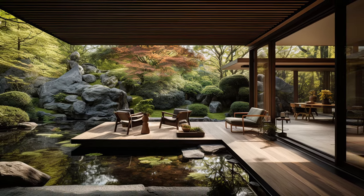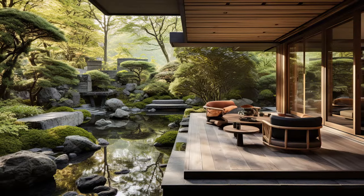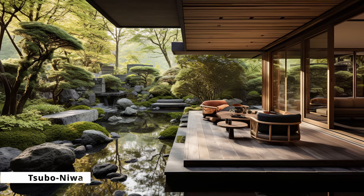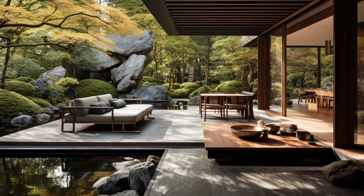Zen gardens, integral to traditional Japanese courtyard homes, epitomize tranquility and mindfulness. Rooted in Zen Buddhism, these gardens symbolize nature's essence distilled into meticulously arranged landscapes.